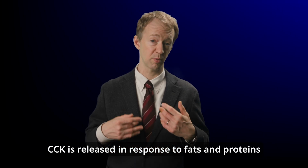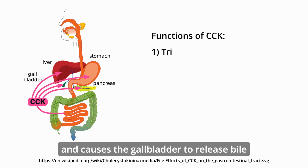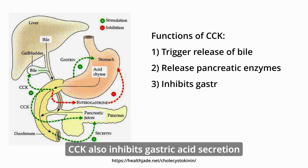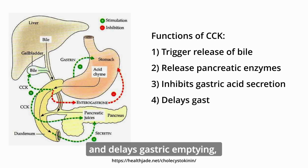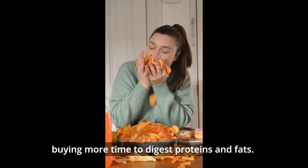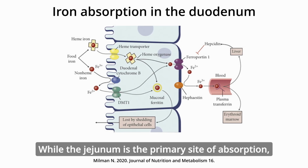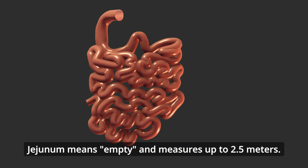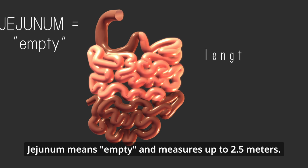CCK is released in response to fats and proteins and causes the gallbladder to release bile and the pancreas to release pancreatic enzymes. CCK also inhibits gastric acid secretion and delays gastric emptying, buying more time to digest proteins and fats. While the jejunum is the primary site of absorption, the duodenum plays a critical role in the absorption of iron.